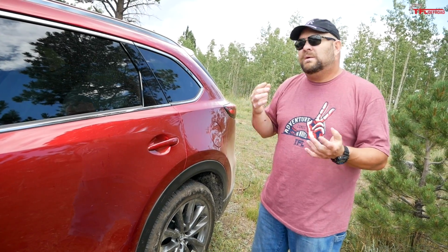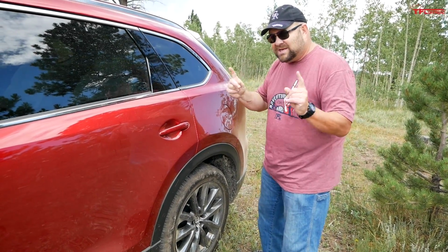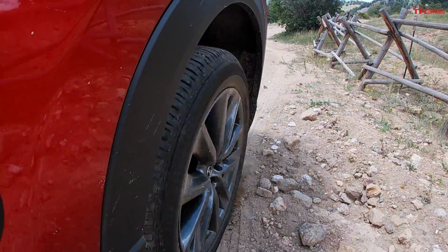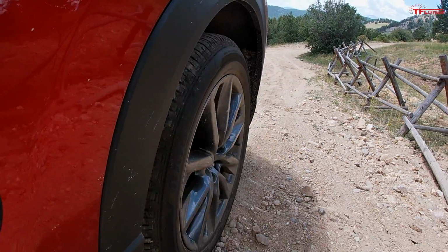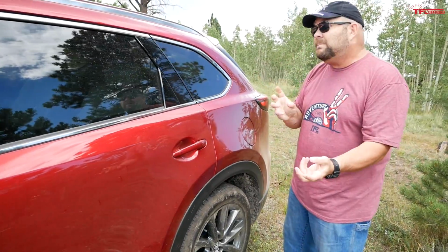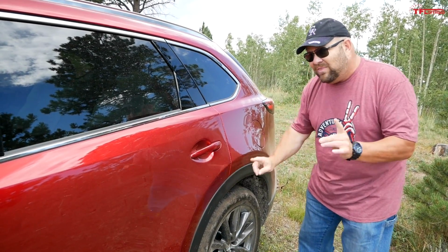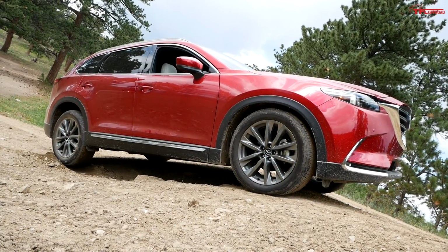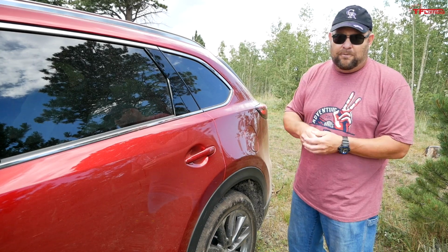Okay, so this is what Mazda did. They have a system in here that does two things. One, unlike shutting off traction control, it still has a little bit of traction control going to it. So if this wheel is up in the air and spinning, the brakes will be applied automatically, and it'll stop this wheel from spinning. Then it'll channel more power to the wheel that has traction, a lot more power than the regular all-wheel drive system would allow.